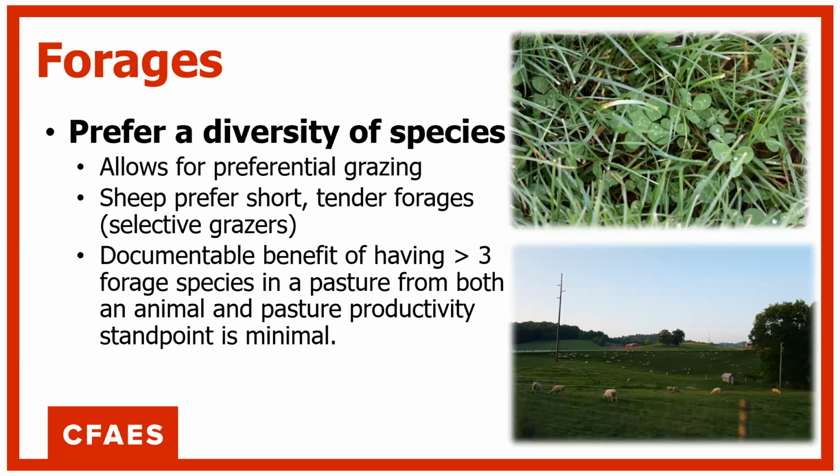We do know that sheep and most animals prefer a diverse mix of different types of forages. This allows for preferential grazing, and we know that sheep prefer short, tender forages. They are selective grazers. So they're going to go through the forage stand and pick out those things that they like the best. They'll graze them pretty short to the ground, and then they'll move on to other things. But they'll continue to come back to that one thing that they really liked. When we give them a more diverse mixture, it improves how they're going to move throughout the pasture. However, the documentable benefit of having more than 3 species mixes in the same pasture is minimal.